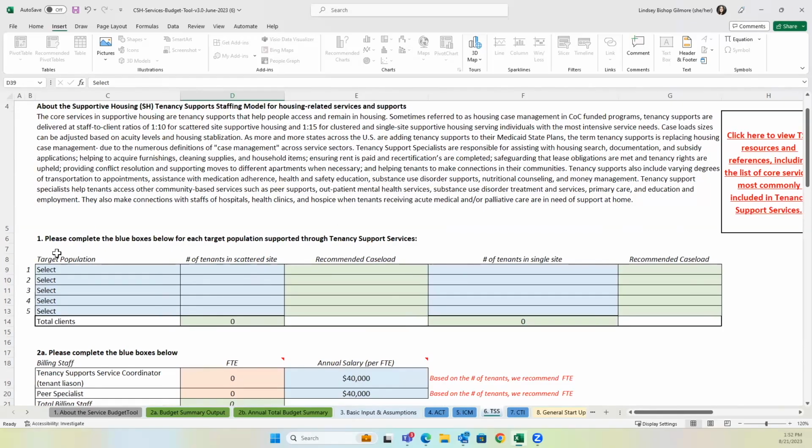So the first part: I just clicked at the bottom on tab 6, which is the Tenancy Support Services tab. The first step would be selecting your target population. So are you serving individuals? Are you serving families with children? When we say families, it's families with children under the age of 18.